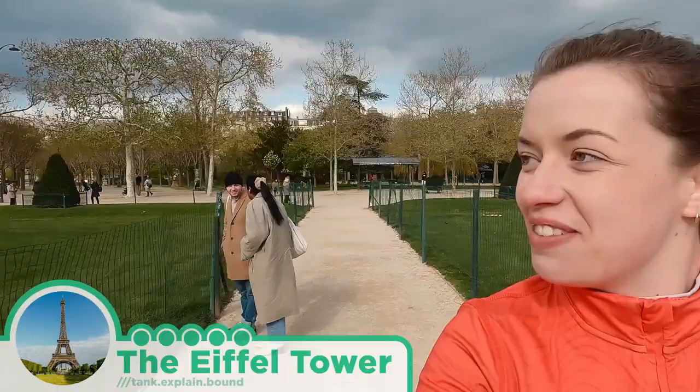Sun has come out for the last little bit of my run. And I'm running along with the Eiffel Tower in the background. What an incredible place to finish. And there we go. That is the end of my run.